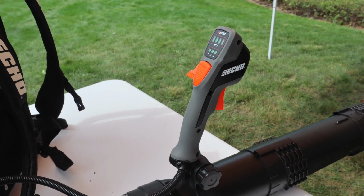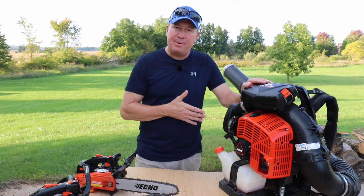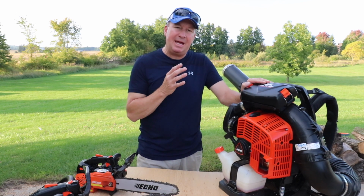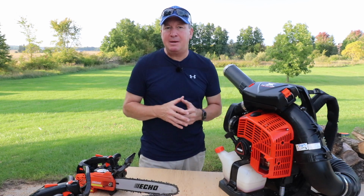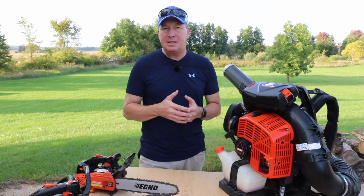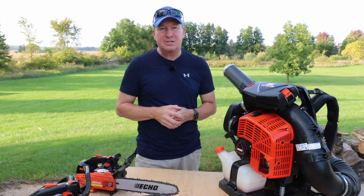I know that there's a large group of people that are gonna stick with the gas backpack blowers, people that are doing lawn and landscaping, and that makes sense for them. But then there's also a group of people that are looking for something in battery powered between the landscapers and the homeowners. And I think Echo came up with a great solution for that.